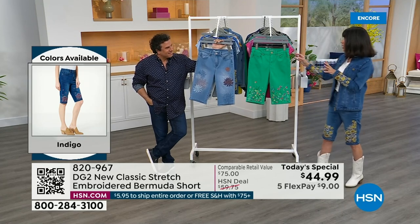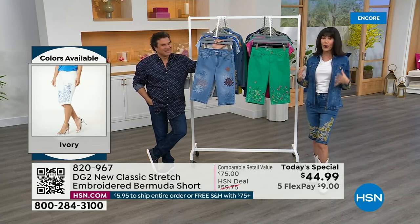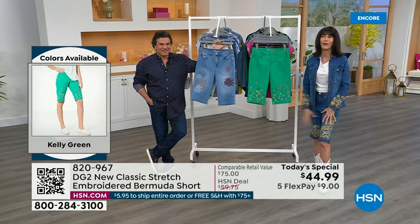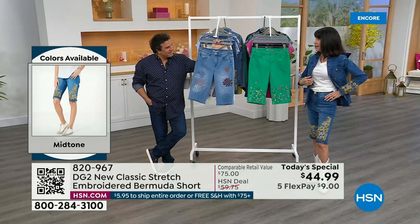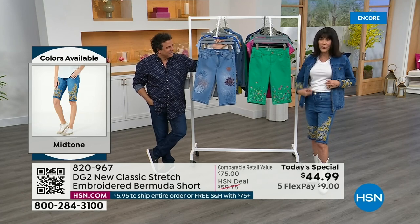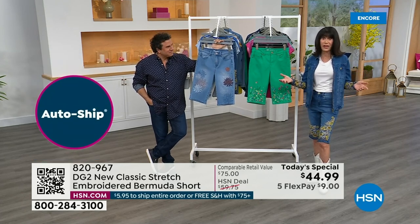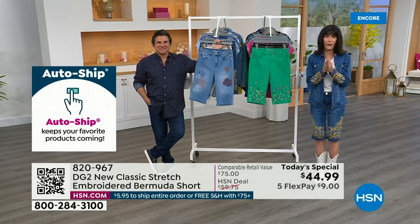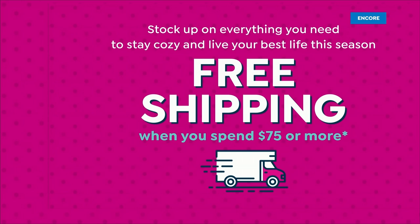So whatever you're thinking, if you can go for the whole outfit, because here's what's cool. You see $44.99 for the Bermuda short, right? The tee is $39. So even if you just buy these two, you spent more than $75, guess what? We ship everything to you for free. I love that we do this. And that's not just meaning these two pieces, but anything that you're going to buy from midnight to midnight, once you spend $75, everything ships for free.